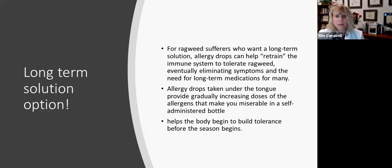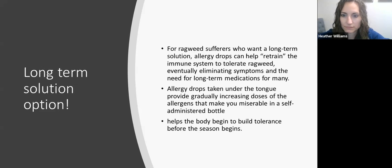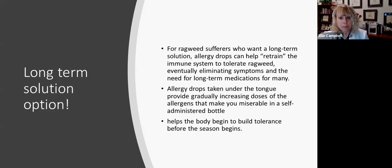How do we do these things? Well, the allergy drops are taken under the tongue at a gradually increasing dose, so that we can make you less miserable in a self-administered bottle. These allergy drops help the body to begin tolerance before the season even begins.